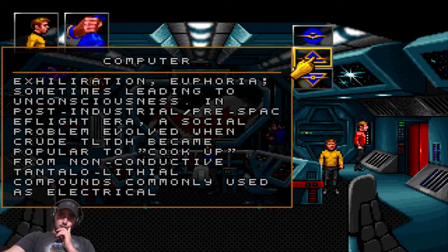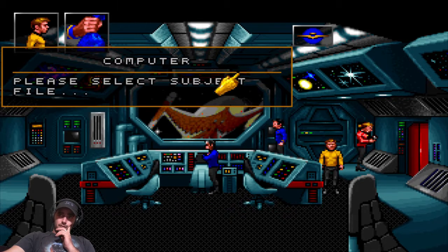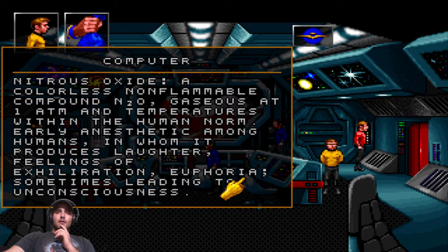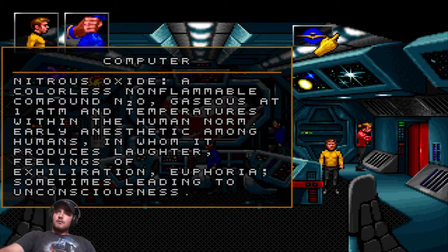TLTDH gas. The chemical compound. Tantalum, please select subject file. Ouroboros nitrous oxide. Nitrous oxide. A colorless non-flammable compound, N2O. Gaseous at 1 atm and temperatures within the human norm. Early anesthetic among humans, in whom it produces laughter, feelings of exhilaration, euphoria, sometimes leading to unconsciousness.